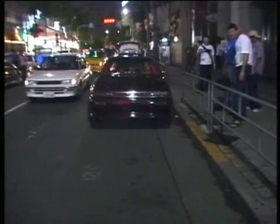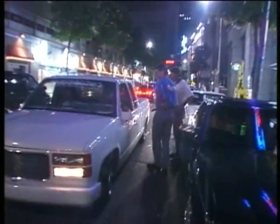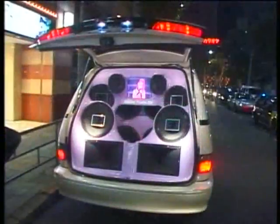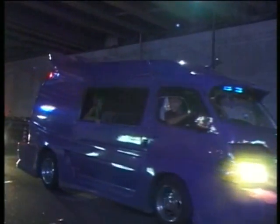Apparently, even cruising with your kids can be cool. One thing's for sure, they're all very friendly. They'll even give you a free ride if you ask nicely. They don't always wear seatbelts. There don't seem to be any rules for interior lighting either. As the night wears on, people start getting weird.